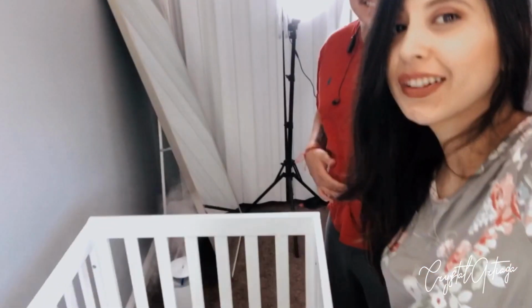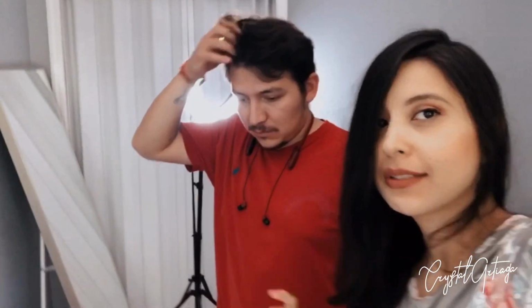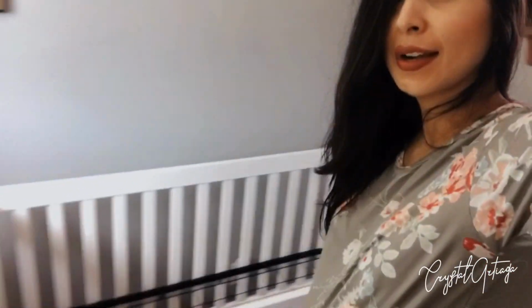I have my heat on the fire over there, but my room's a mess, don't judge me guys. Maybe the lighting's over there, but pretty much this is what our crib looks like. And porque nunca se peina el muchacho, siempre he wants to have like long hair. Y nunca se peina. What do you guys think? When they have long hair y no se peinan. Vacación de cuarentena, por eso.